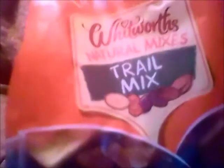Oh, and I also got these from Poundland. Whitworth's Turkish Delight, fudge, raisin and chocolate. So they look jolly nice. I mean, I've had those for a while, I've not opened them yet. Can you see them? And Whitworth's Natural Mixes Trail Mix. There's quite a few nutritious things in there. Dried banana and dried mango. It's probably all loaded with sugar and stuff, but hopefully there's some goodness in there as well. Try not to drop it all over my bed.